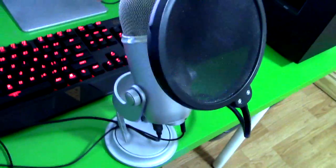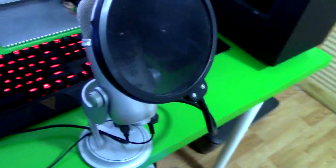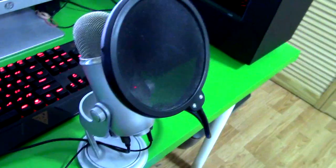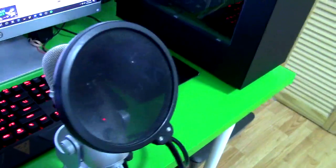And of course, here's my Blue Yeti. It's a really great microphone. I think I got it for around $100. I still love it. Of course, I still use it to this day. It has a pop filter connected to it, and it's a pretty good microphone for YouTubers.